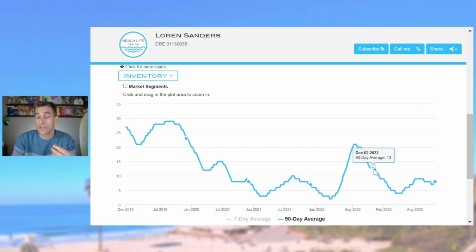But last year, as far as inventory levels, we were sitting about 13 in December. Now we're sitting right about 8. So this is for detached homes. You might find some condos in there as well, even though this section doesn't have a ton of condos, but we are still much lower. So anybody searching in 92010 has likely seen all of the homes on the market right now, but the trend is sideways as well once again.